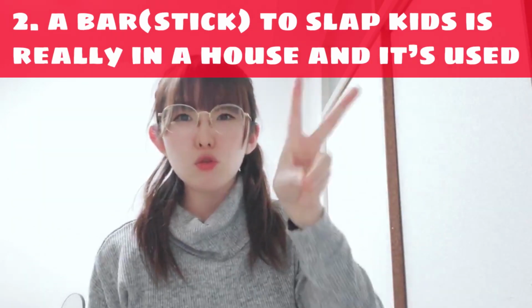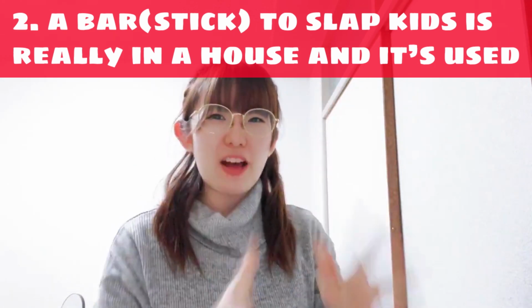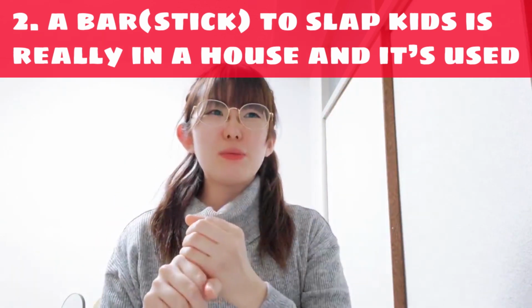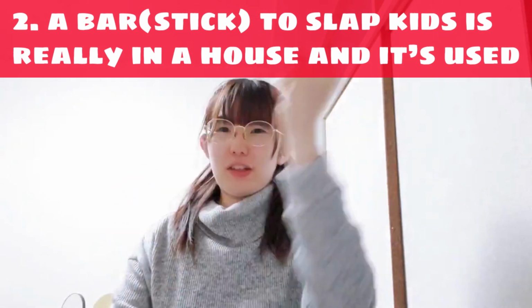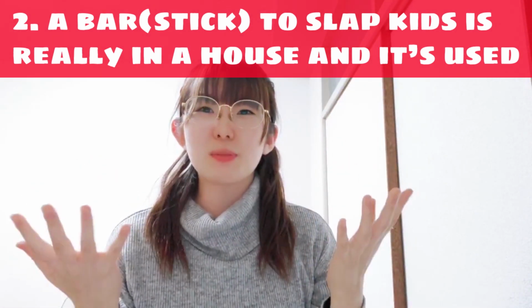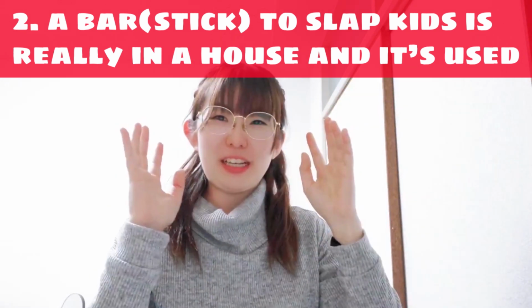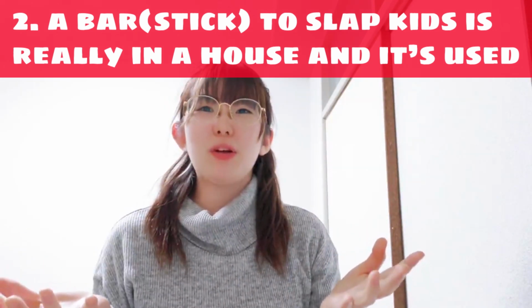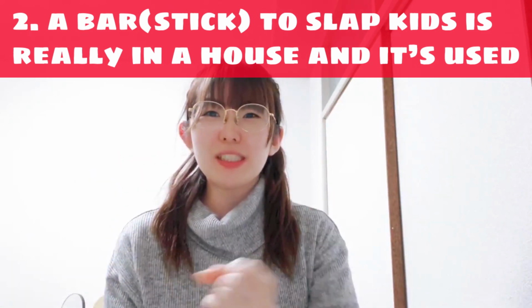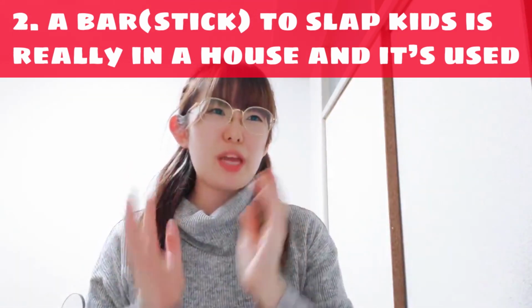And number 2, the bar to strap kids, it really exists in the house. The first time I saw that, I thought, oh, it really exists. I know that in Malaysia there's a bar to strap naughty kids. I had heard about that before, but I didn't expect it to really be in the house. I saw it in the house and in the car. I was really surprised. I thought it was only in schools, or not in a normal house. It really exists to strap the kids. It's really used to educate kids.